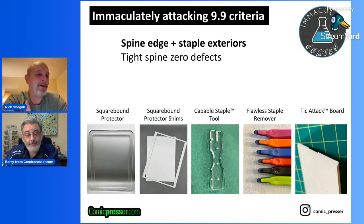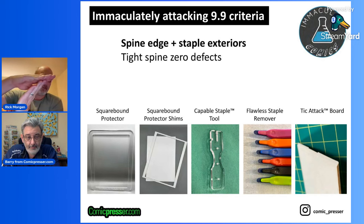So the first one's a square bound protector, which a lot of people have found ways around protecting this, but this is obviously my favorite way, is to just kick a piece of plastic that's about 0.5 millimeter to 0.75 millimeter thinner than the book you have. And there are shims that shim that up or down in size that keeps you from squashing it. You can make the square bound fold over if the staples inside holding it up collapse.